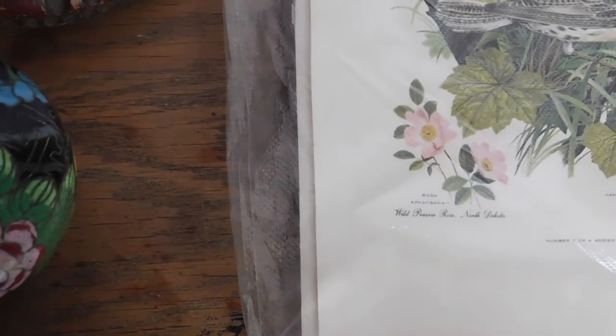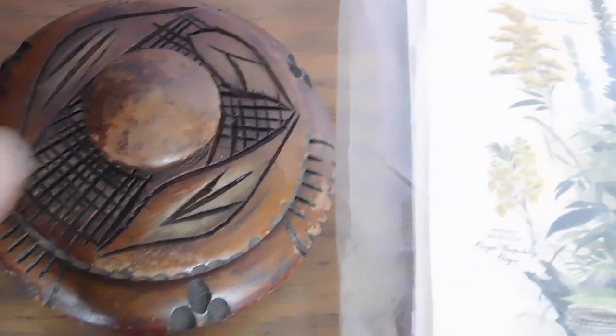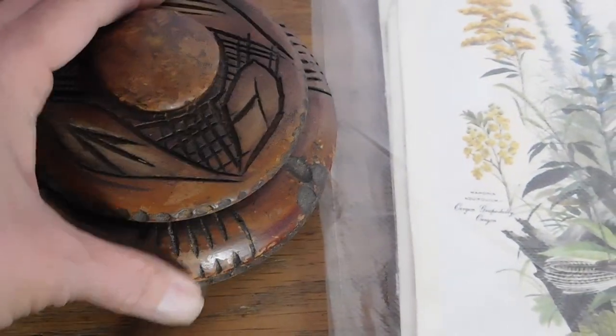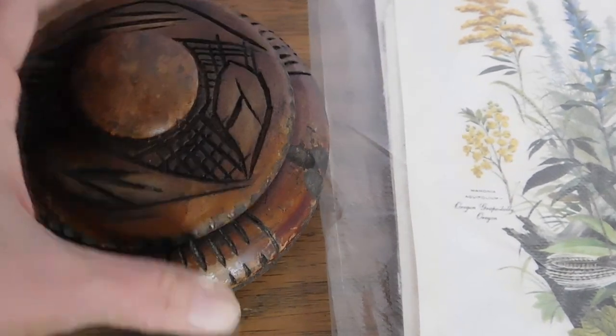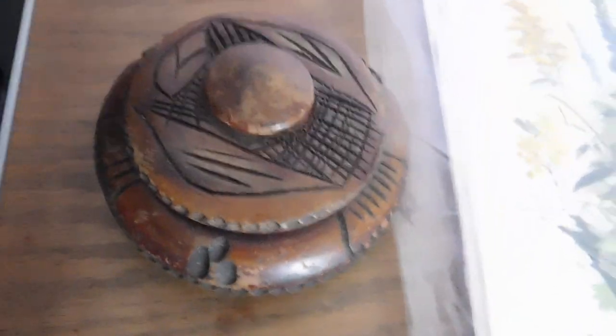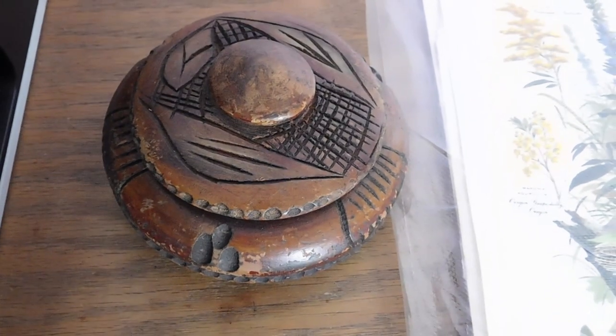And then this box, which for unknown reasons, I priced at only $16. It's a really neat hand-carved box. I don't know why it was so cheap. I don't know. It is plus shipping, at least.